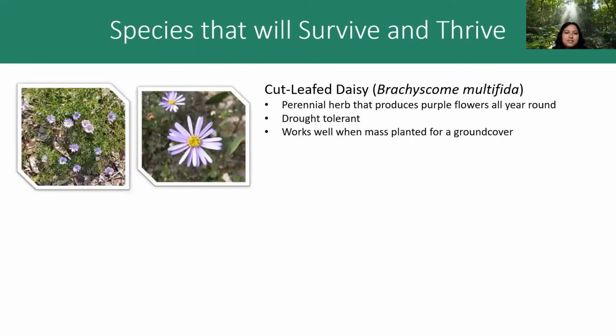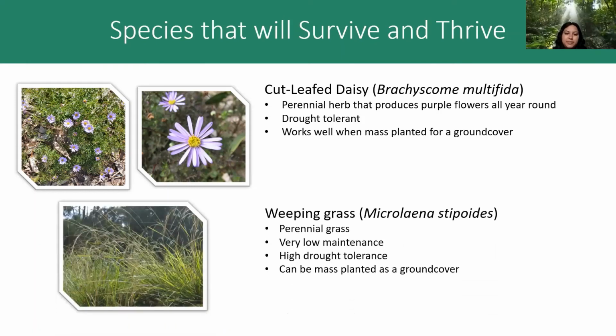Cutleaf daisy is a native perennial herb that produces these purple-coloured flowers all throughout the year. It's very drought tolerant, and when planted en masse, it works well as a ground cover. And lastly, weeping grass is a native perennial grass. It's very low maintenance and has quite a high drought tolerance. And again, when planted en masse, it can be used as a very good ground cover as well.